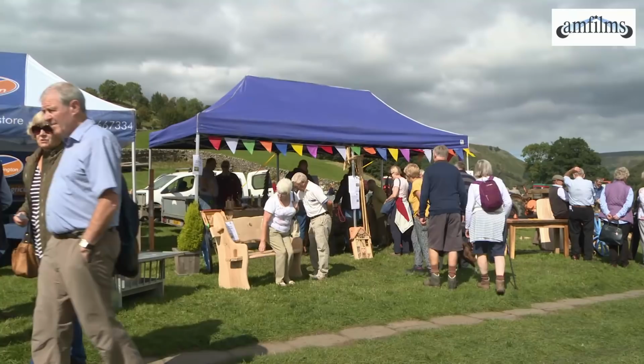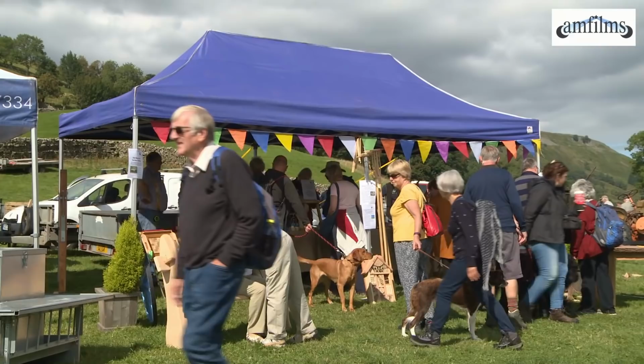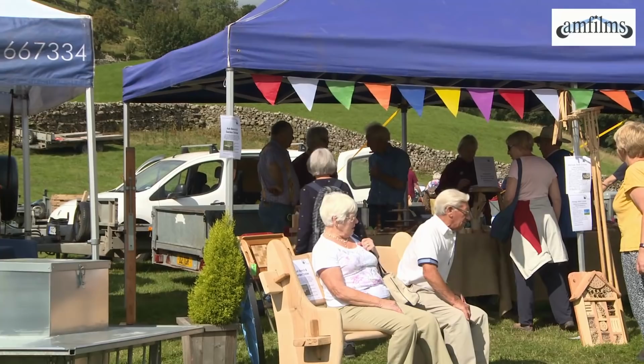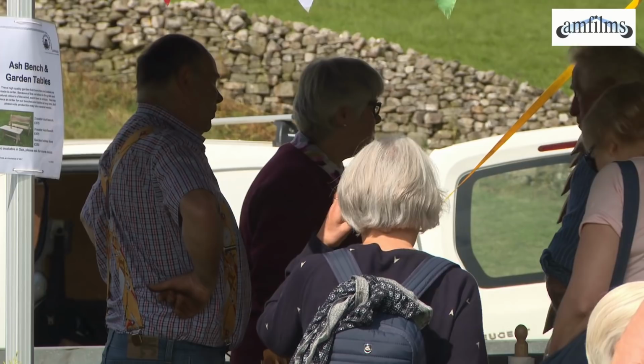Gale Mill Trust are here demonstrating woodworking techniques and selling locally made wood products, including this bench. William and Claire Lambert head up the team. Profits are being donated to the Fell Rescue and Air Ambulance.